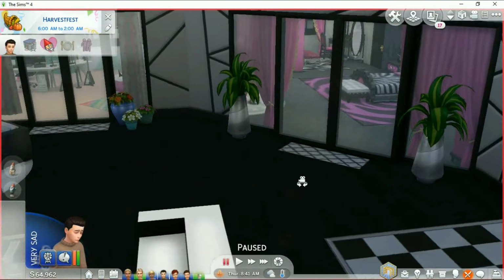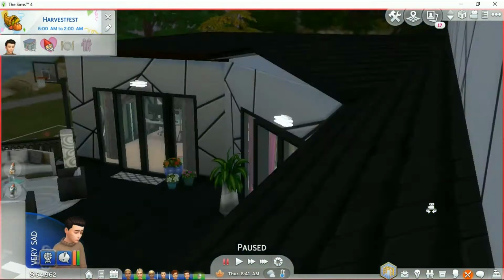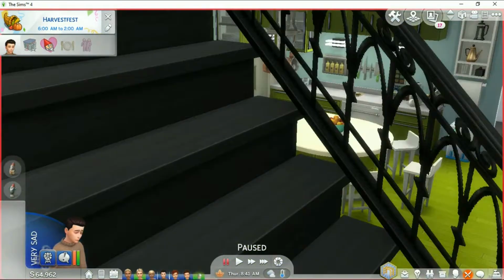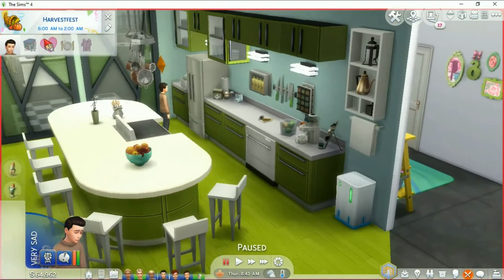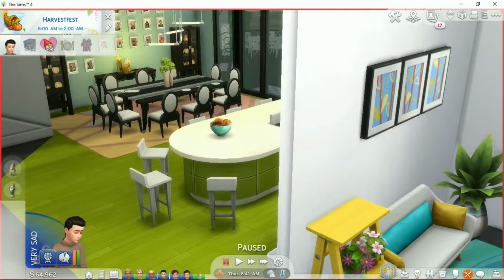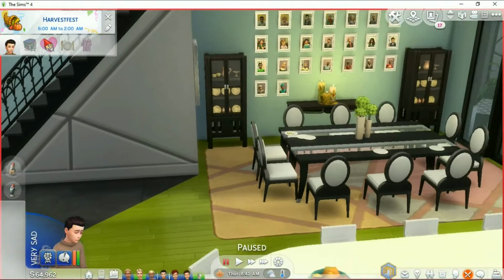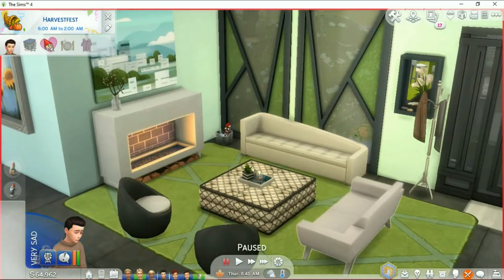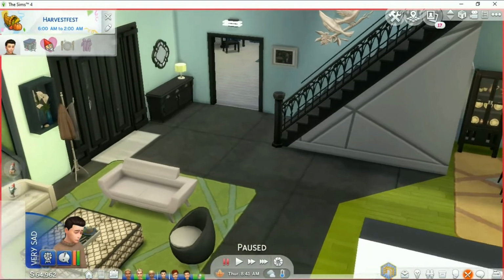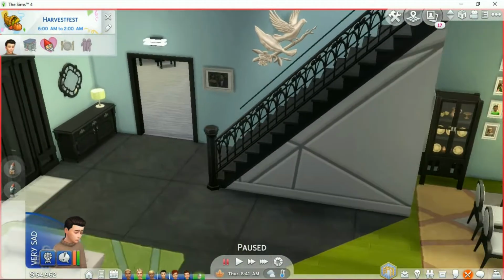Now, I didn't do a whole heck of a lot to the kitchen or the living room. I just put out a few finishing touches, as you can see, some wall decorations and some clutter, and I put out these new china cabinets. Didn't really change the living room, added a little art, except for one thing. I made the stairs straight because that bend was just not working for me.